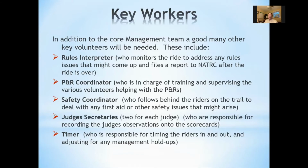Key positions include the rules interpreter, who monitors the ride to address any issues with the rules that might come up, and files a report to NATRC after the ride is over. The P&R coordinator, who's in charge of training and supervising the various volunteers that work with the P&Rs. The safety coordinator, who follows along behind the riders on the trail to deal with any first aid or other safety issues that might come up.